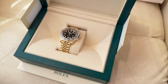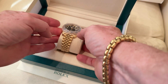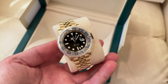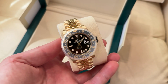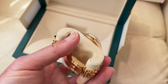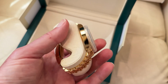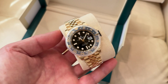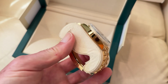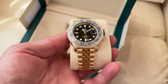It's hard to capture the color of the gold in these video clips, but I've done the best I can. The other thing that is tricky is the numbers around the black and gray bezel. They often don't look the same as the yellow gold. They don't match the exact tint on camera, but in person they match perfectly. That was something I was a little concerned about with this watch: are those going to match the actual watch? They are yellow gold, those indices, and they do match in normal lighting.